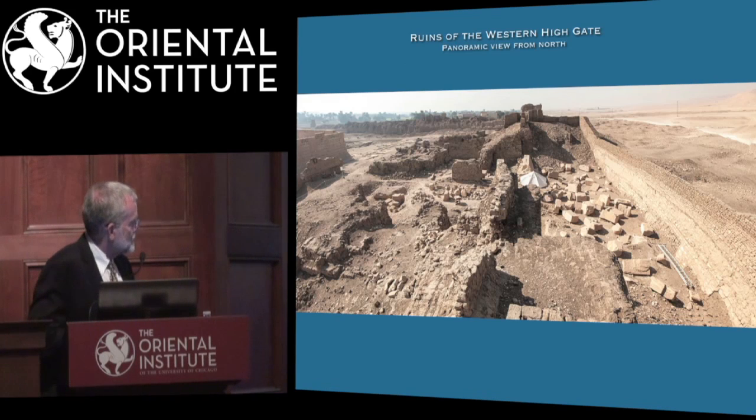This is what the site looks like today. And the towers would have been here. And we actually have a small bit of the glacis that's preserved here, and then foundation trenches. And we know that Holscher had every intention of coming in and cleaning all this up. All those blocks are inscribed.